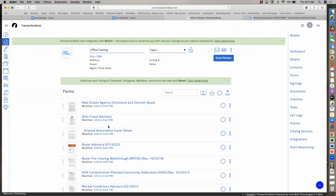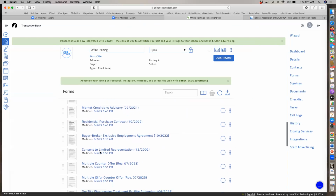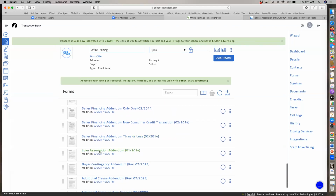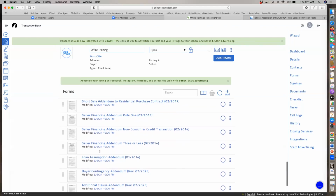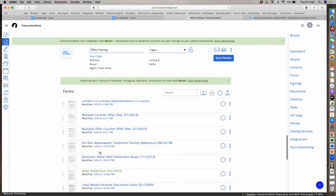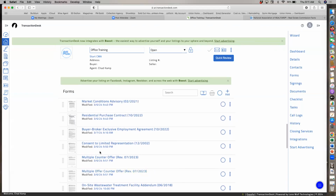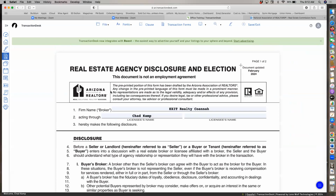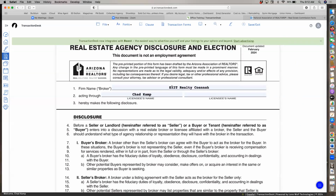All right, the next document is going to be the agency and election. Real estate agency and election. Now, when you go to queue this up in the transaction desk, there's one for sellers and there's one for buyers. So just make sure that you select the appropriate one, because they block out the boxes to where you can't select for the other party. And I'll show you where that would happen later. So obviously here the firm is going to be the brokerage. It's going to be acting through you, the licensee.